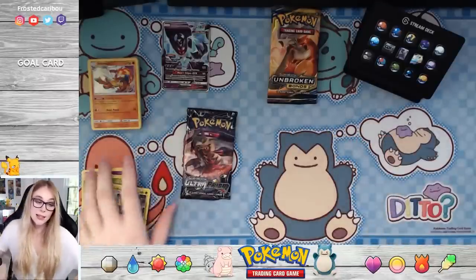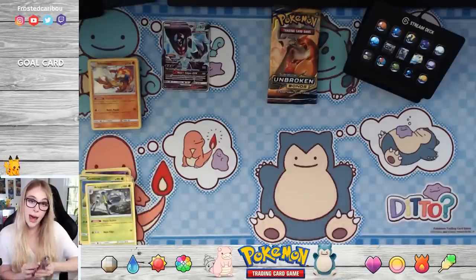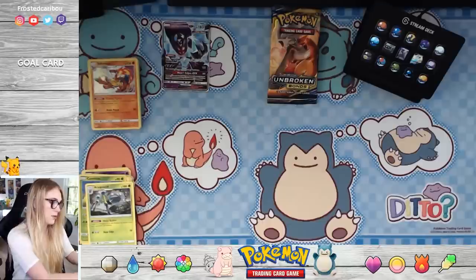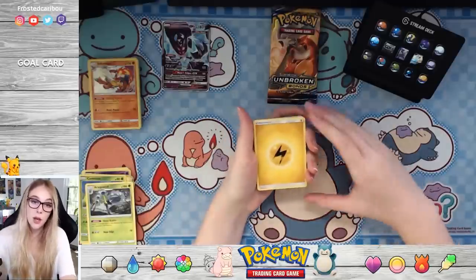Hype-a-diddly-doo. All right, this is our last Ultra Prism pack. We've gotten two green cards on those last packs, technically three green cards, but somehow one was a GX, which doesn't really make a lot of sense. So let's see if we can end on a high note with a white card.